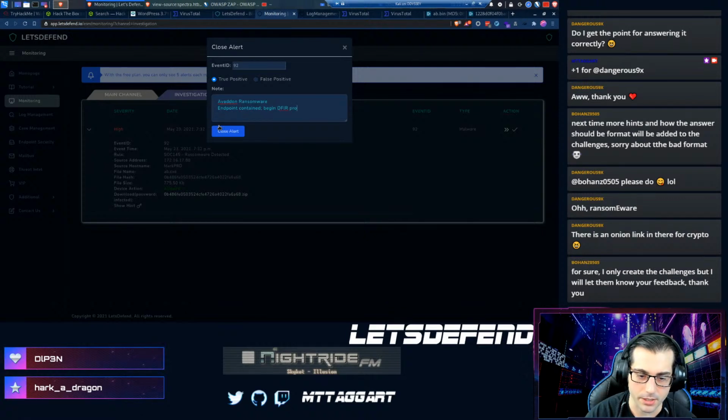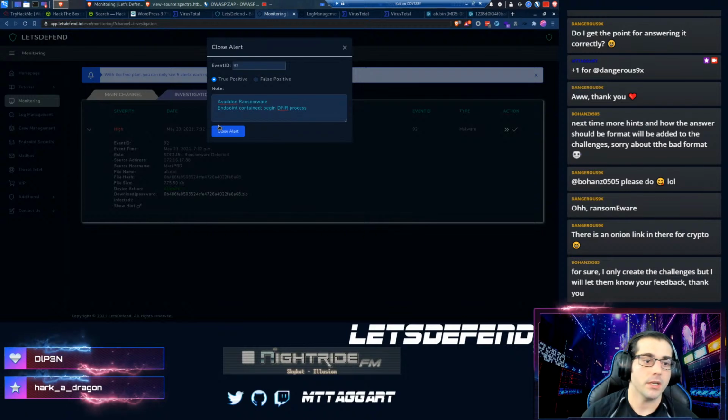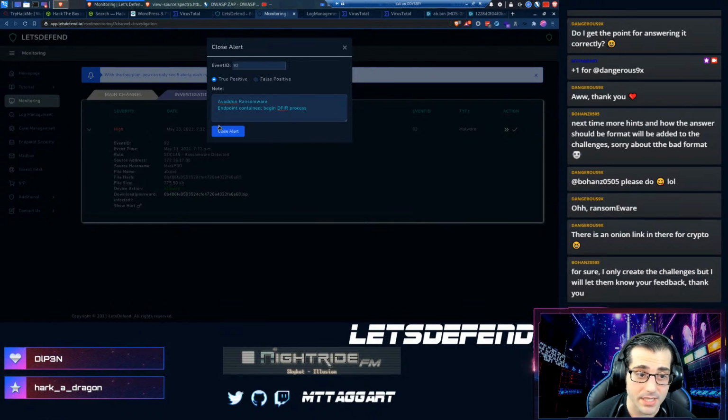And at this point, you would begin the deeper process, right? You'd get the machine, you'd take a full image of it, you'd see what else was going on. You'd want to see if it was pivoting, if there was network traffic, also to see if there was something malicious going on from there to someplace else.